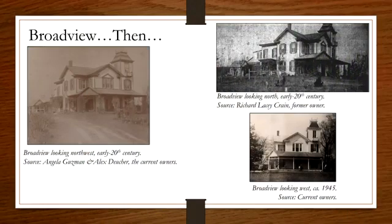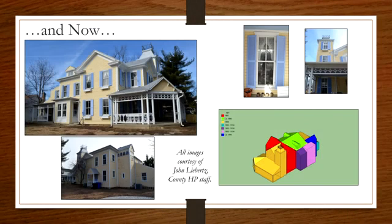So here we have then, and here's how it is now. You can see the series of additions in both the top and bottom images, plus some of the architectural details in the upper right of the slide. The bottom right illustration was done by John to help explain the various construction phases of the house. And believe it or not, the earliest section is the smallest piece shown in red, while the other stages indicate, according to all the research that we were able to do, approximately when all the other parts of the house were constructed.